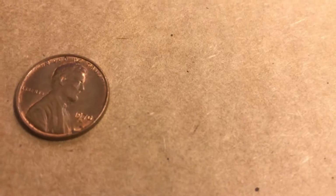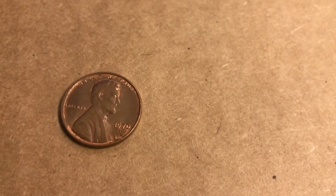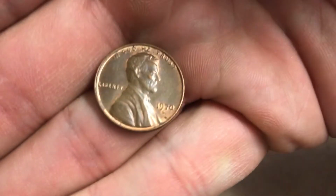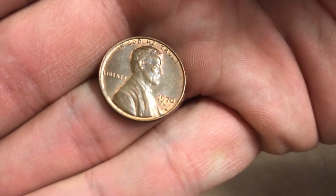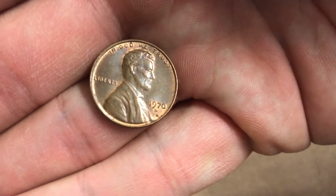This is a 1970S, and I only found one 1970S, and this appears to be the large date. I know the one that's more valuable is the small date, but if we can take a closer look at this, my knowledge in these isn't that great, so I try to do the research the best that I could, and it appears that this is the large date.